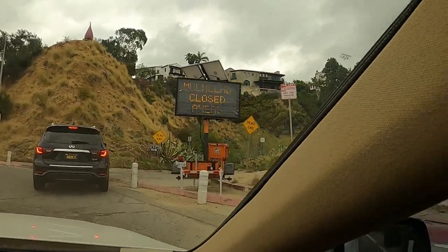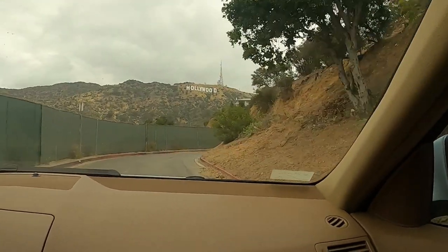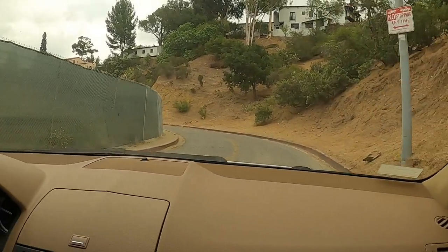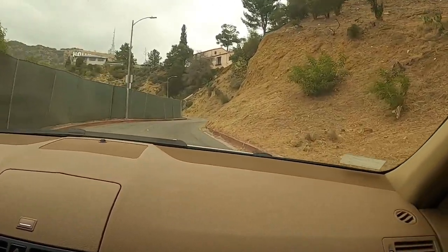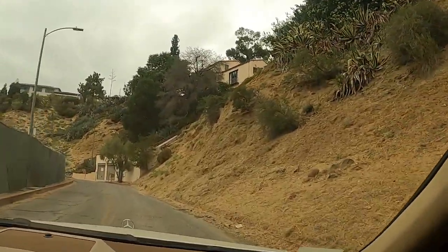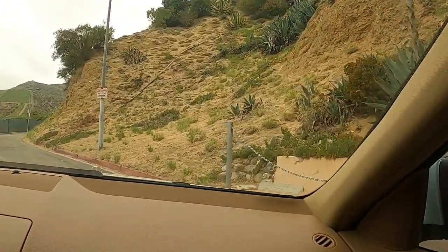Okay, this says local access only, that Mulholland is closed. We're going further on Canyon Lake Drive. They specifically state no pedestrians because this is a really tight two-lane road. And there's no real place for the pedestrians to walk. So we're heading up further. Check out those houses up there. They've got a heck of a view. Oh, look at somebody's garage is here and they walk up the stairs. Well, and that's where their mail is too.